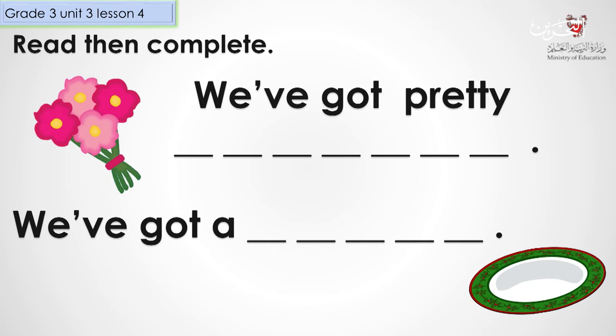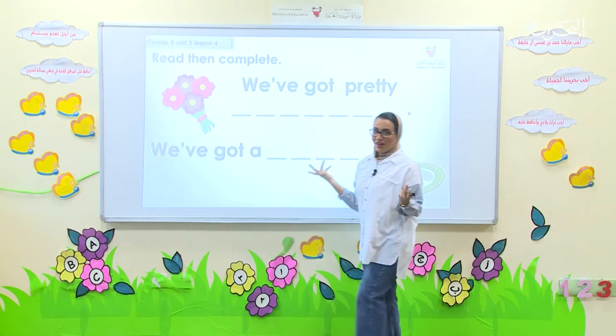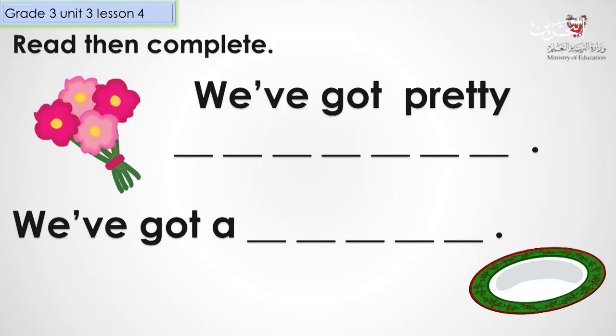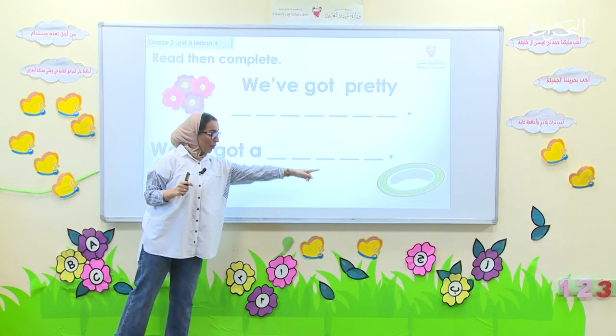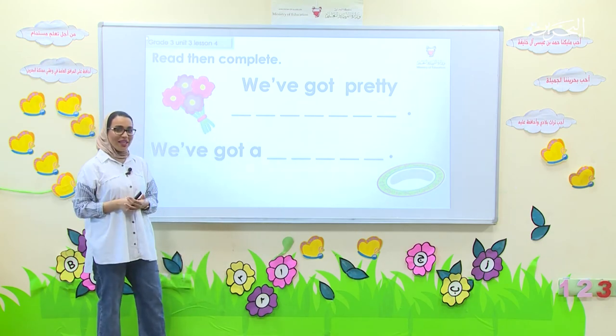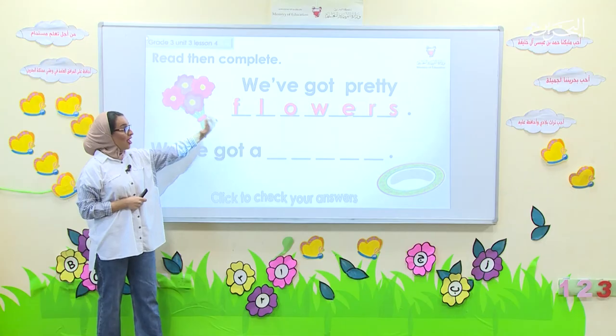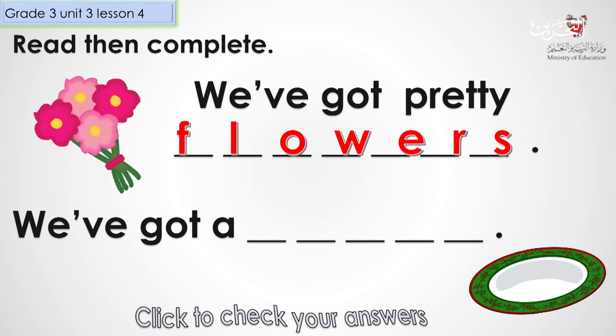Now, ready? Here we go. We have got pretty, pretty. What do we call them? Try to guess. They have a good smell. And we have got a, what do we put on it when we eat? Okay. Let's check. We have got pretty flowers. Well done. Excellent job. We have got pretty flowers. We've got a plate. Well done.